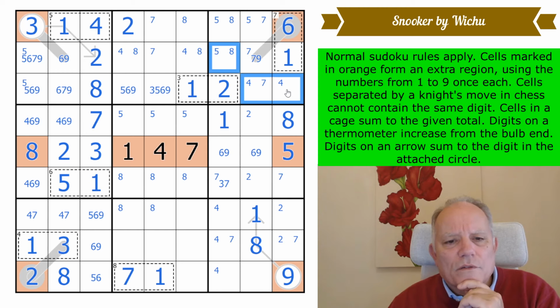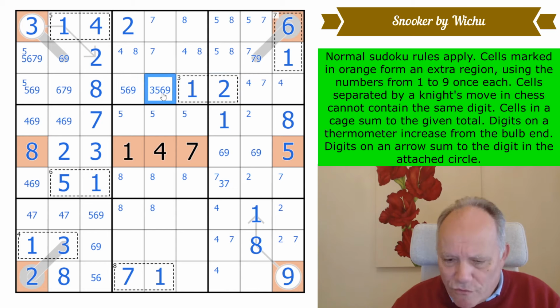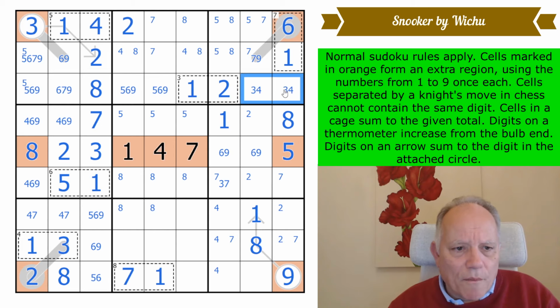It was in one of those. It's in one of those 3 places in box 3. We worked that out earlier, and they all see this cell, so this can't be a 3. And now the 3 in this row is definitely in one of these 2 cells along with 4. Good golly, that's a 3, 4 pair.